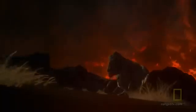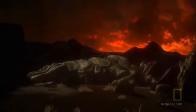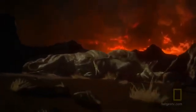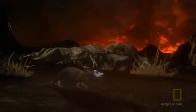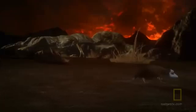65 million years ago, the impact has blasted, drowned, and burnt the dinosaurs. Their 165 million year reign is over. But the dinosaurs' demise brings opportunity for another species. A mammal.